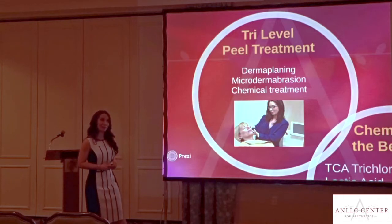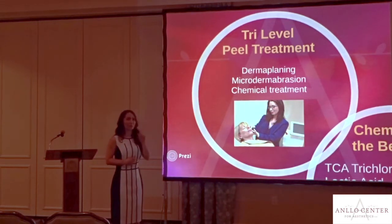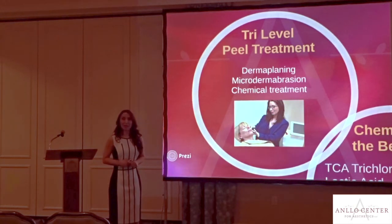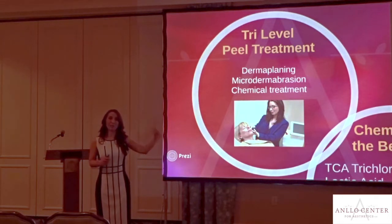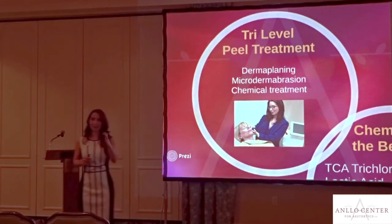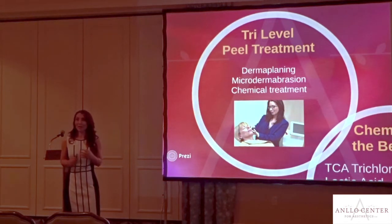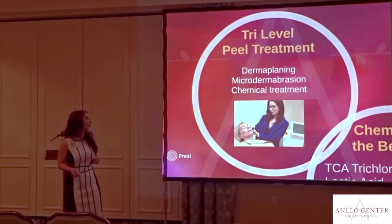Microdermabrasion is done with a diamond-tipped head, helps work on pigmentation, and also gets the rest of the dead skin off your face. And the chemical treatment used to be known as the chemical peel because the chemical actually used to peel, but now that we take all that dead skin off, you don't have to worry about peeling. So that chemical treatment now works on pigmentation, building collagen, tightening.